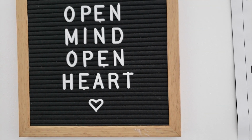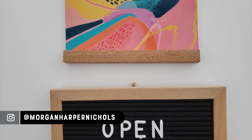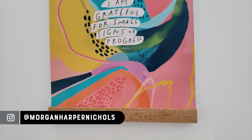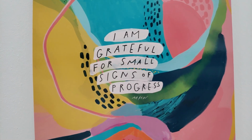Above that, I've got this little message board and a beautiful print by Morgan Harper Nichols that says, "I'm grateful for small signs of progress," which I thought was really fitting for an artist.